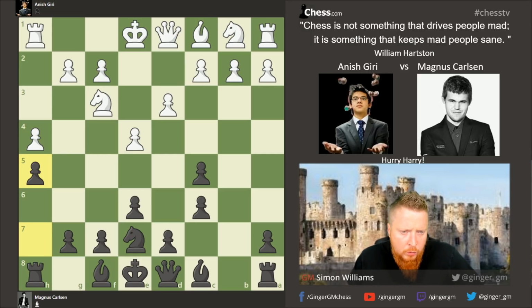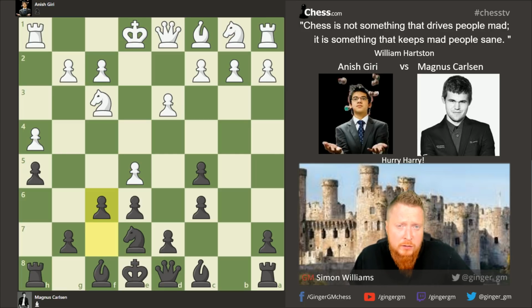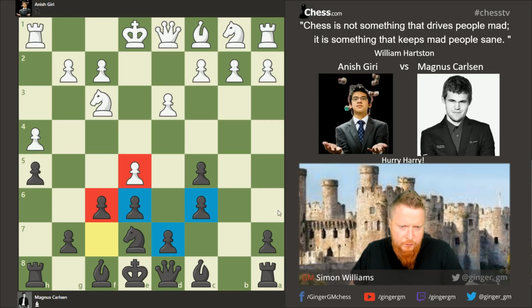White now preempts this knight g6 move and d5 by playing e5 himself. This is really aimed against Magnus's next move, but Magnus plays it anyway, and this is the first kind of interesting moment of the game. Previously f6 had been played on a lot of occasions, and this makes some sense because black wants to swap these two pawns off and keep his nice formation of pawns which all guard each other.